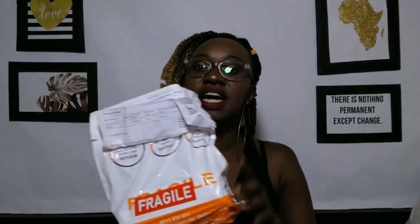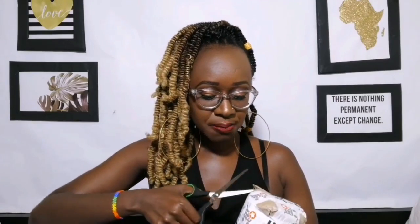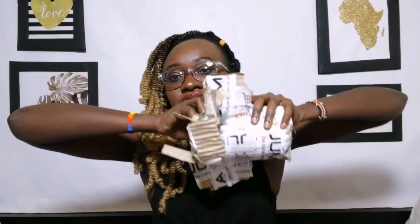The other stuff, I have not opened them, so we're going to open them together. The first one is this. Very heavy, fragile. You'd think this is some electronic stuff, but it's really not. This is Kent's coconut oil, and Jumia was selling it for 788. I know in supermarkets they sell it for like 800 to 900 shillings. It's so big. Oh, awesome.